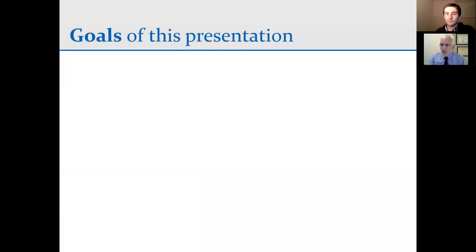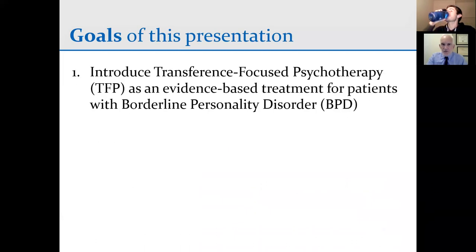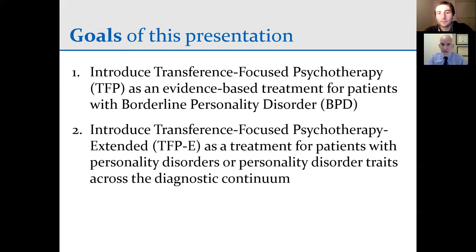So the goals of the presentation are to introduce you all to transference-focused psychotherapy as an evidence-based treatment for patients with borderline personality disorder. So that's one part. And it sounds like you're getting exposure to a number of different empirically validated treatments for BPD. The second is to introduce transference-focused psychotherapy E, or extended, as a treatment for patients with personality disorders or personality disorder traits across the diagnostic continuum.